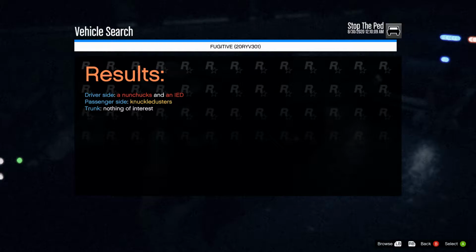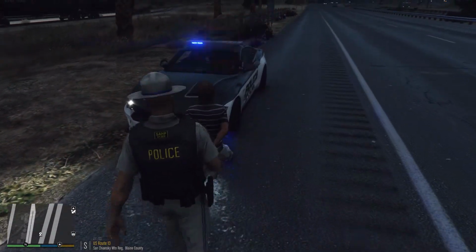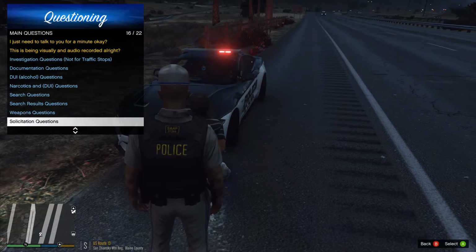Nunchucks and an IED. Wow. Okay, they're both redded out. I'm really not concerned with nunchucks at all, but improvised explosive device, that's really concerning, actually. Okay. Okay, weapons questions. Where are those at? There we go.